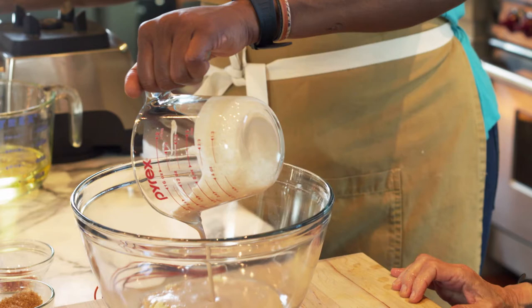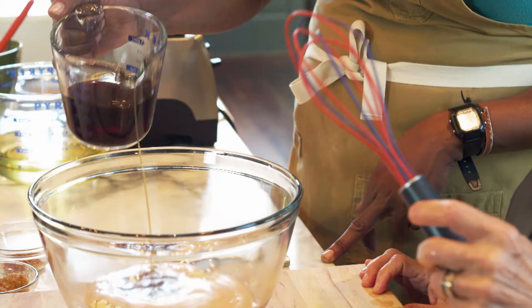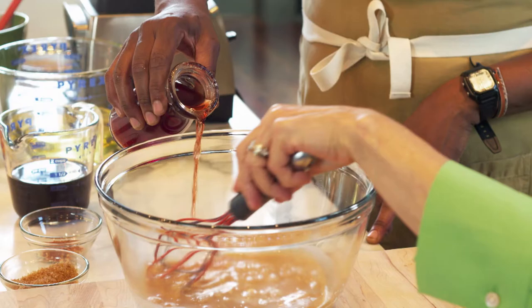Into the bowl with the garlic. And then we're also going to pour half a cup of the cane syrup. Half a cup of each, okay. And we're going to pour a cup of red wine vinegar. We're making a big batch. We're making a huge batch, but this will keep in your fridge for months.